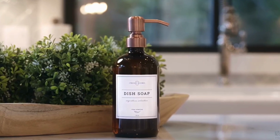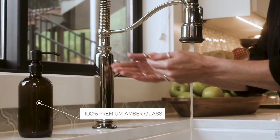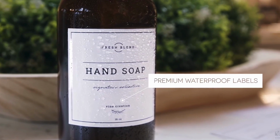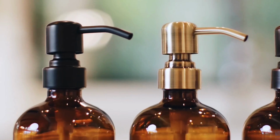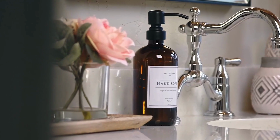Next are these amber glass dispensers. These are a nice subtle touch, but like I've been saying, the deep brown color really adds to the fall. You can put them right next to your kitchen sink. You can put them in your bathroom area. I just think that glass, that color, is nice and cozy. This is a very fall look.